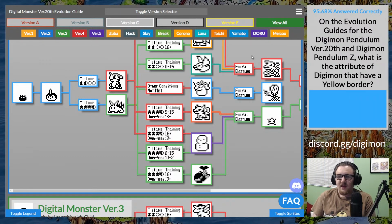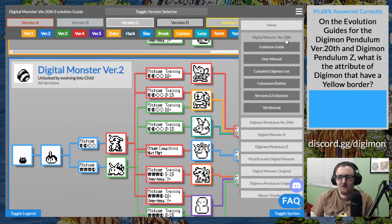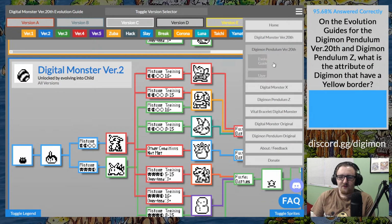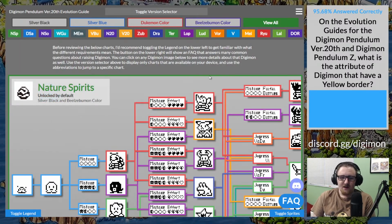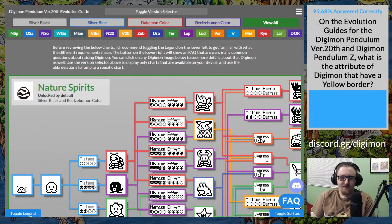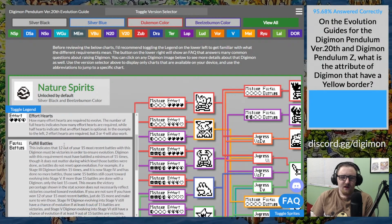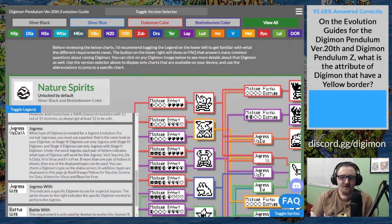Up next, we had the evolution guides to the Pen 20 and Pen Z. So we'll go to one of those right away. We'll head to the Pendulum Z Guide. What is the attribute of Digimon that have a yellow border? And there's two places you can find this. Now, obviously, we can see there's a yellow border right now, but I'll tell you right now, if you go to the Legend, and you head down to the Jogger section here, it tells you a lot about Joggersing, and it tells you a handy hint.